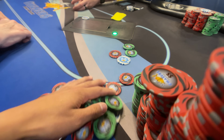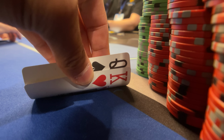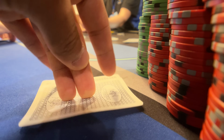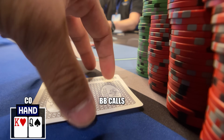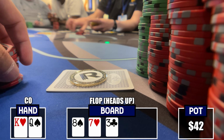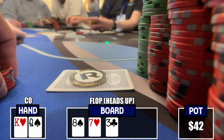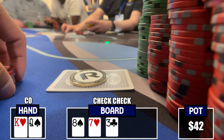For the last interesting hand of note, we've got king queen off once again. It's served us well in the past. We're in the cutoff and raise it up to $20. Only the big blind makes the call, so heads up in position. The flop comes 8-7-3 rainbow, and when he checks to me, we don't really have a whole lot going for us in this flop here. I decided to check back and see a free turn.